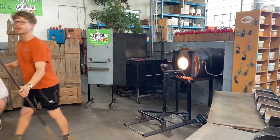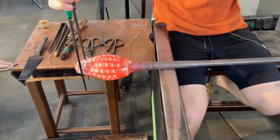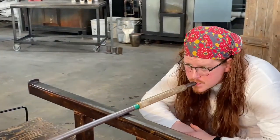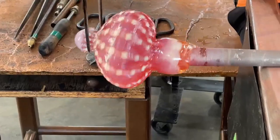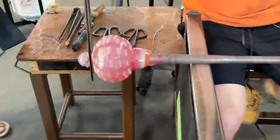Dad, will you catch this chunk that's about to come off? Sure. Blow. That's a fun sound of the jacks on all the cane. That's good. Yeah, amazing. That is a nice looking little Italian styled button nose. Blow. Beautiful.